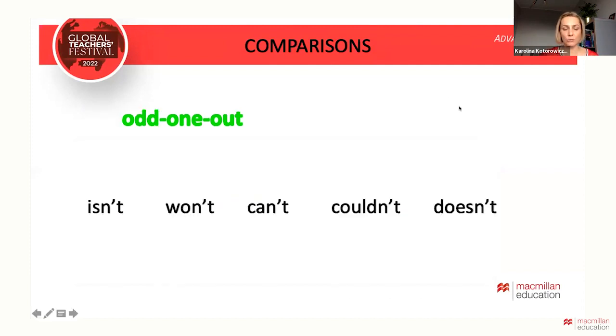And mind you that this odd one out does not only apply to vocabulary. What is the odd one out here? Any suggestions? Oh, we've got could. No, okay. See, the thing is, isn't, could.